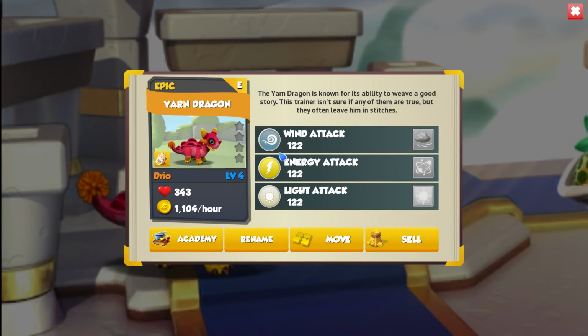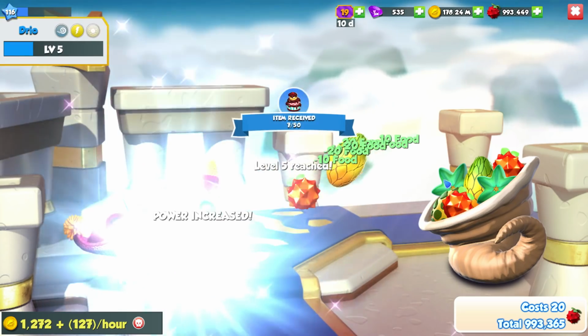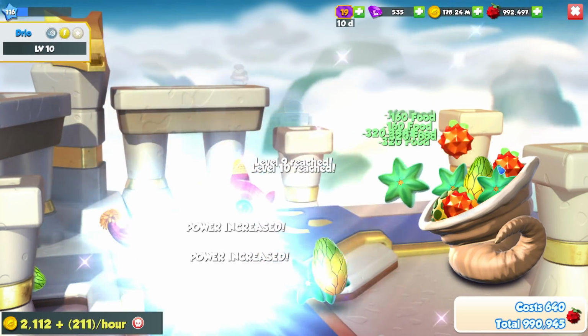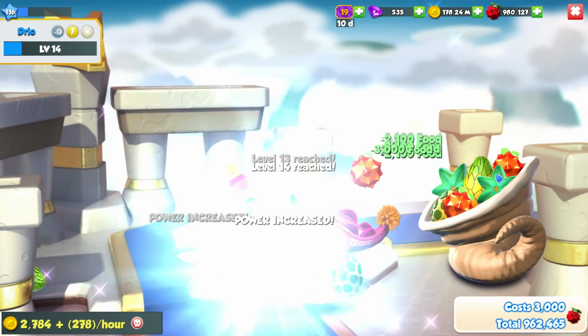But I haven't even talked about his elements. Wind, energy, and light. For a starting dragon, and a defensive one at that, I think this would be an interesting little dragon that you could fit in. But I don't recommend using the yarn dragon later on, when you have level 30 dragons or anything like that. I just think it's a little cutie, overall.